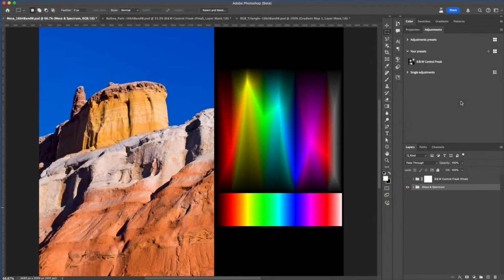Hi, this is Scott Valentine. I have a black and white Control Freak adjustment preset I want to show you today that I really enjoy because it gives me a lot of granular control over individual colors and how they get converted to gray. This particular technique I've been using for more than 10 years, but it's difficult to share with people because it uses a lot of adjustment layers, 5 in fact, and it gets a little bit complicated to try and explain how to set everything up. Fortunately, with this preset, I can make it very, very easy to share.